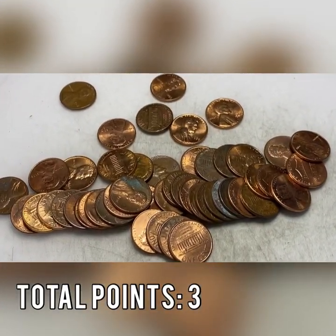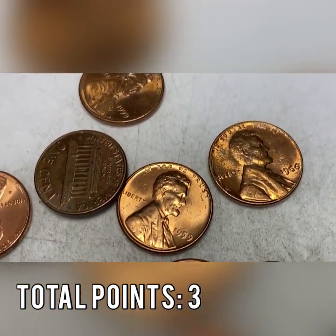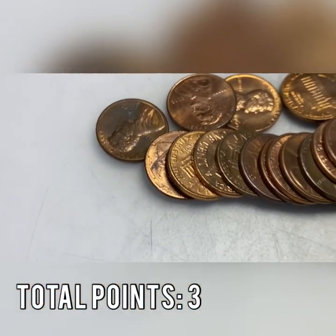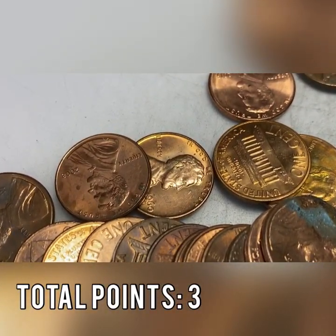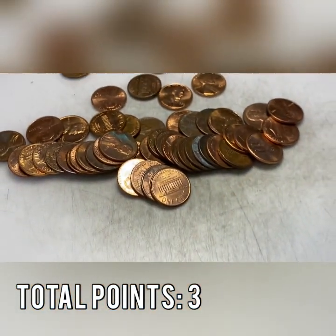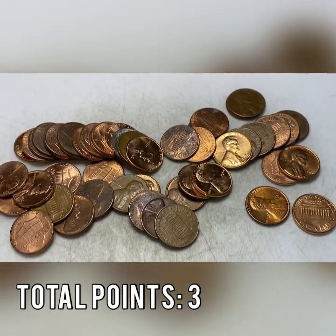Oh my God, roll number 2 is littered with shiny red coins. A 1959. A beat-up but shiny 1966. There's a bunch over here. That's a 1960D, I believe. There's more right there. This is only the second roll. Incredible. I'm not going to show you every roll, but check this out.